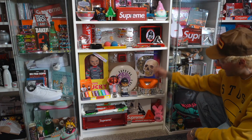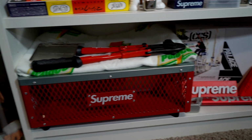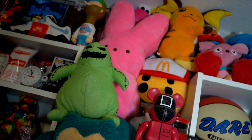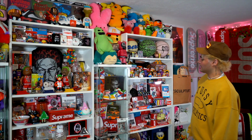This Palace dog toy, had to throw it in the Supreme dog bowl. Then we got this grill in case I ever want to cook myself some meals. I got this down here with the Supreme wire cutters, I think those are, not for sure. And then moving along, we got some more plush up here, another Cactus Plant plush, as well as a couple more bear bricks. Actually, just one more bear brick. I don't know why I thought that was two.